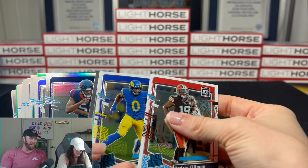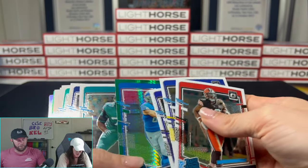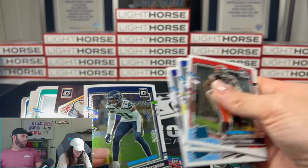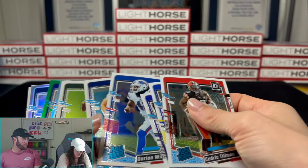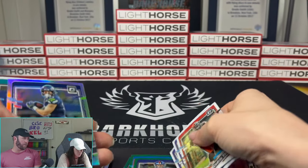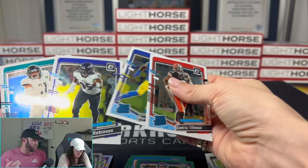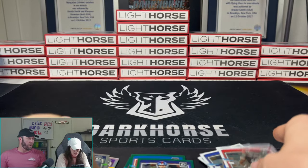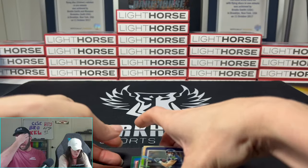Guys, we have been on an absolute stinker of a stretch here. Our best card probably was that Sam LaPorta Green Hyper, I want to say. DeVito Green Hyper is not bad either, but nothing too crazy. Obviously, you're opening Optic in hopes of hitting a big downtown. But yeah, we've been on a big, big stinker so far on the YouTube side of things.